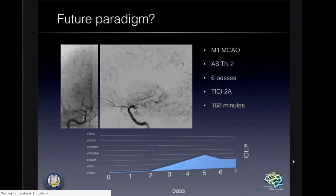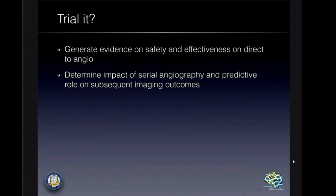And I think we're going to be using angiography in the future. So should we trial it? As I mentioned, we are. The use of angiography alone. So this is far beyond selection for endovascular therapy. This is selection during endovascular therapy for further steps.